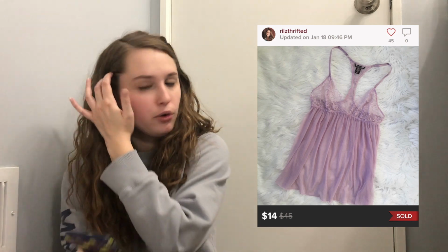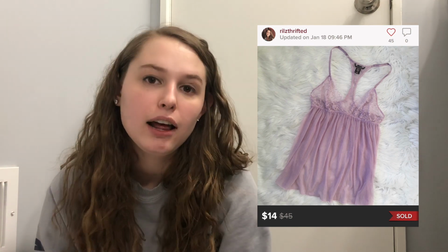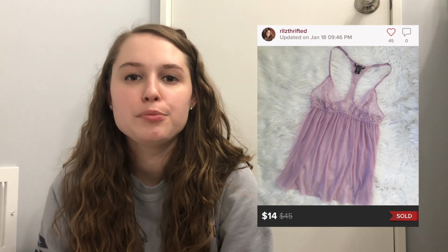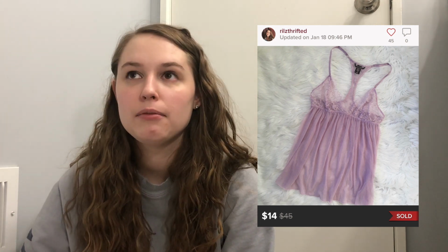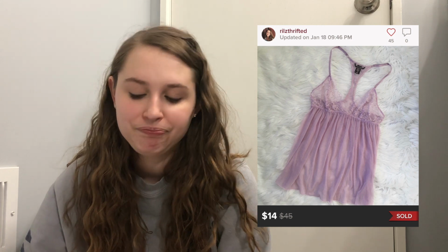Okay, next up on the 19th, I sold this Victoria's Secret lavender nightie, or slip, or lingerie, whatever you want to call it. I sold this for $14. Victoria's Secret lingerie pieces and nighties used to do super well for me. I'm talking back like 2 years ago. I picked them up all the time, because nobody used to really be shopping for the Victoria's Secret slips in the thrift store. So they'd always go to half off. I'd pick them up for half off, and then sell them for $20 to $25 and make a pretty good profit on that. Like maybe $14, $15.